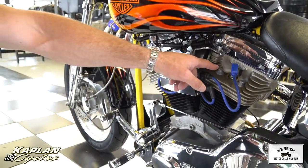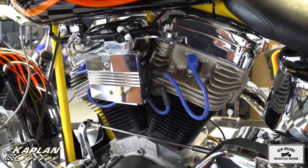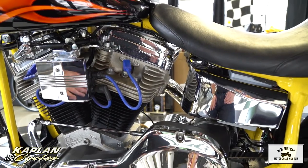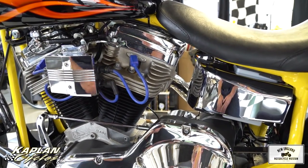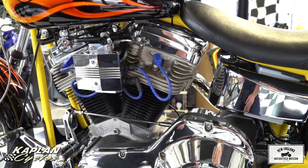These are high performance CNC machine heads with dual plugs. So it has 4 spark plugs. It borrows from airplane technology. In airplanes, they always run 2 plugs per cylinder in case one fouls. So this thing has got plenty of spark and it flows beautifully.